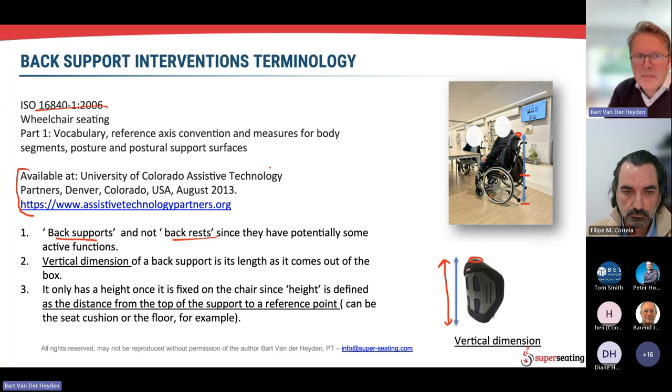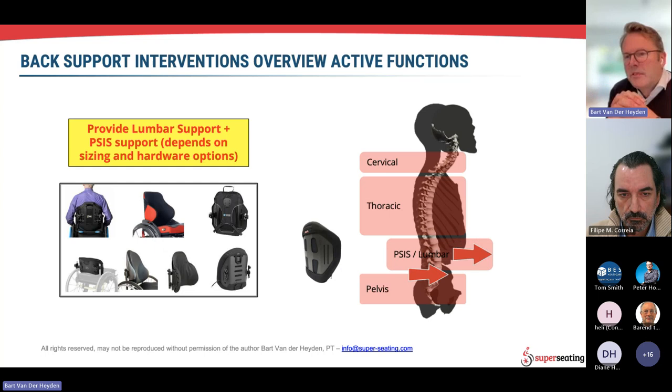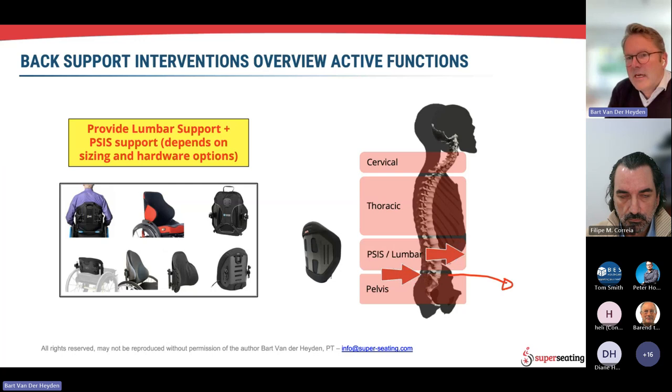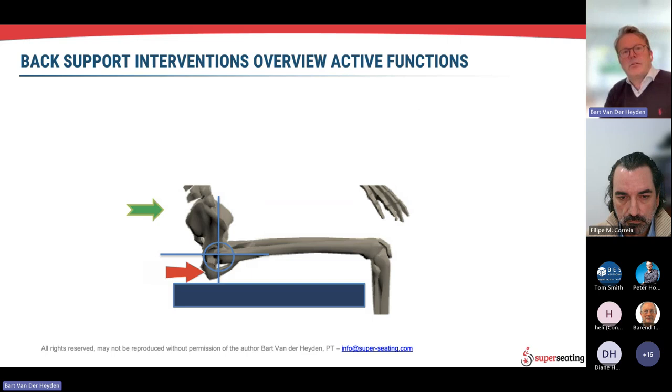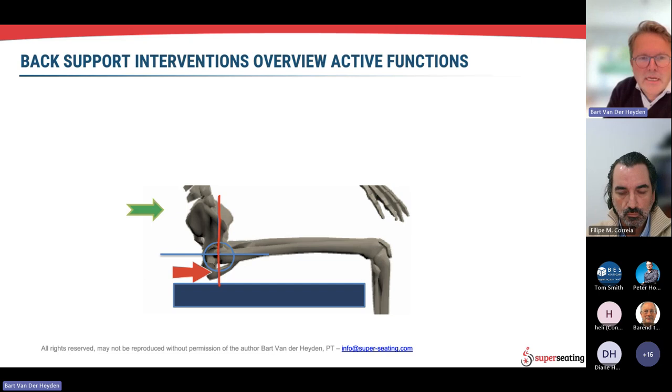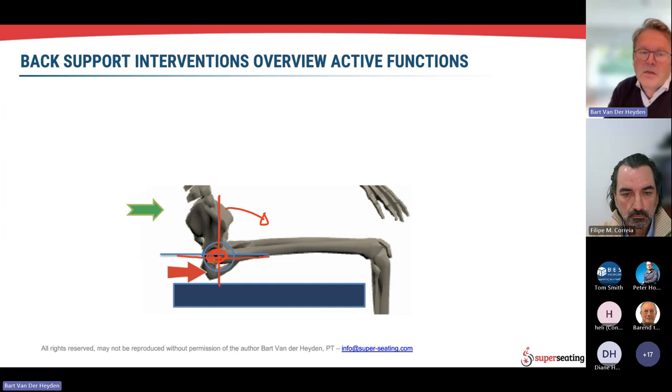Okay. If you're talking about active functions of a back support, what we are probably looking at in terms of positioning is to provide PSIS support and lumbar support. The purpose of the PSIS support is to give a force high on the pelvis. We hope that force will contribute to an anterior tilt or an extension of the pelvis. In my opinion, all the systems on the market are based upon that principle. So where does the force need to be? If you're looking at your pelvis, and the rotation point of your pelvis being the hip joint, then everything higher than the hip joint can potentially generate a force towards extension of the pelvis or anterior pelvic tilt.